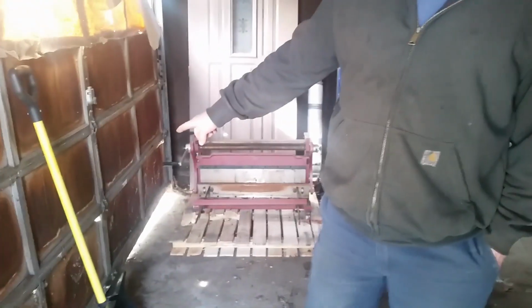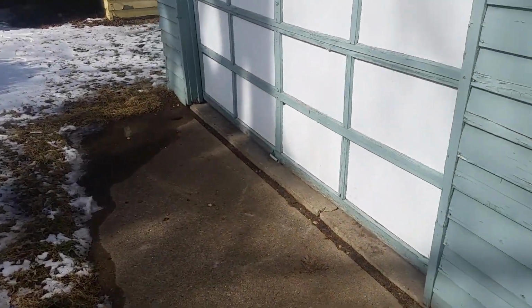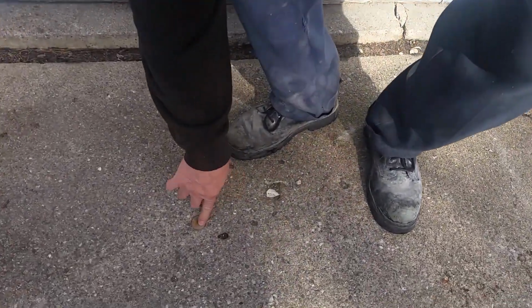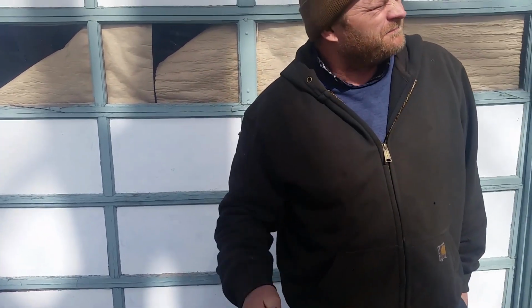So I know the garage was built, and I believe that there's a quarter in the approach out here. If you look, why'd they do that? Well, there's something. See right here. So I'll clean that back up, and they drilled a hole or put a nail through it and stuck it in the cement. And I think that's what they probably did, took a brand new quarter.